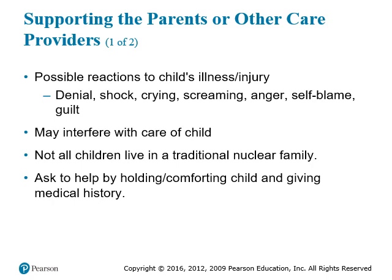Now, when a kid gets ill or injured, the parents or whomever it may be, there can be a lot of reactions there. Denial, it can be shock, surprise, complete disbelief there, not actual shock. Crying, screaming, they can be really angry, there can be self-blame and guilt. There can be a lot of stuff going on there, and that may actually interfere with you giving care to the child. You might have to work to gain their trust there, by asking good questions, being calm, using a professional demeanor, things like that.